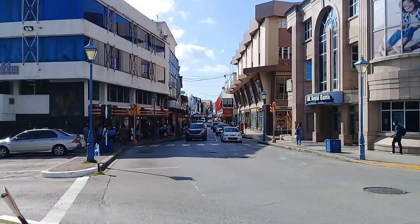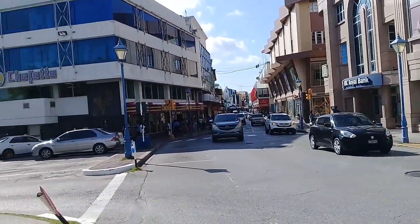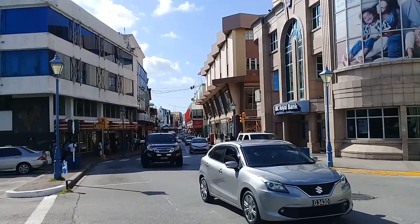That's good. Here again at Upper Broad Street. Looking down Upper Broad Street. This is the largest street, the longest street in the city. And I'm at the top of Broad Street, known as Trafalgar Square, our National Hero Square.